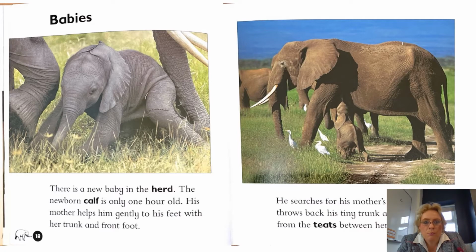There is a newborn baby in this herd. The newborn calf is only 1 hour old. Look how tiny he is. His mother helps him gently to his feet with her trunk and her front foot. And the baby elephant searches for his mother's milk. He throws back his tiny trunk and drinks from the teats between her front legs.